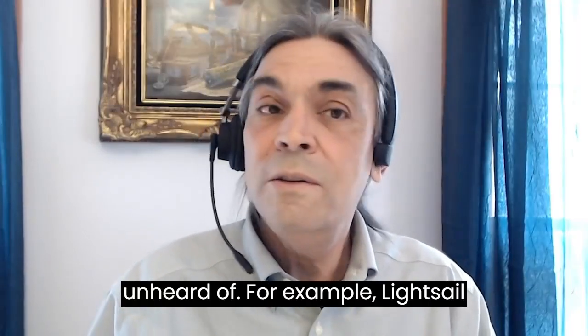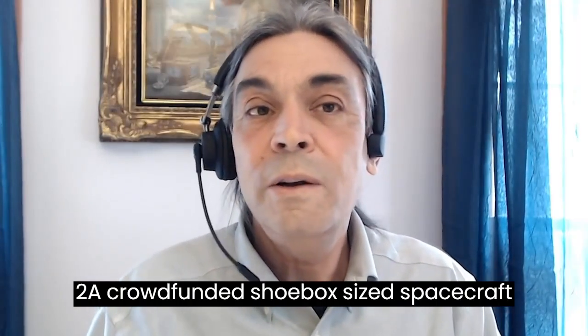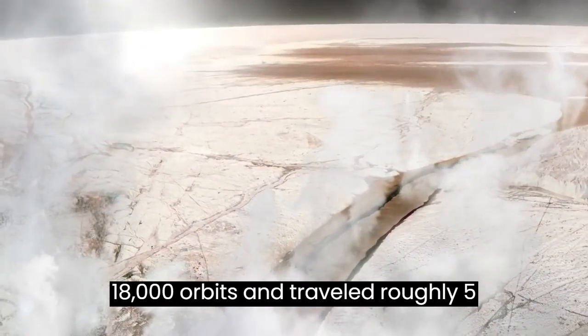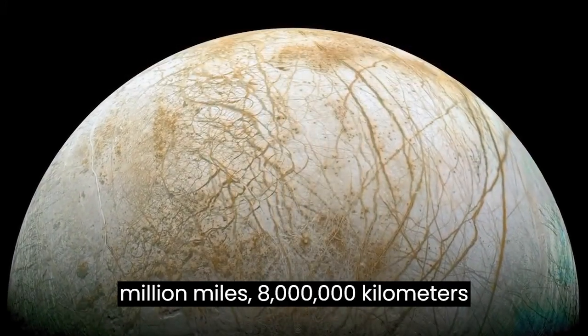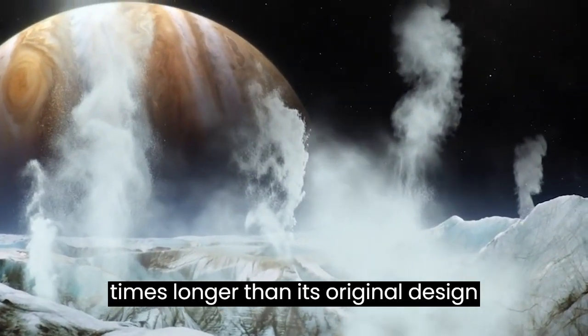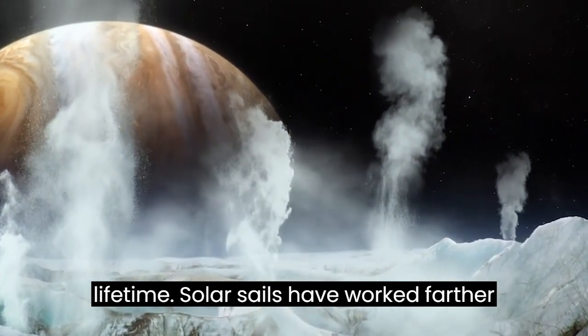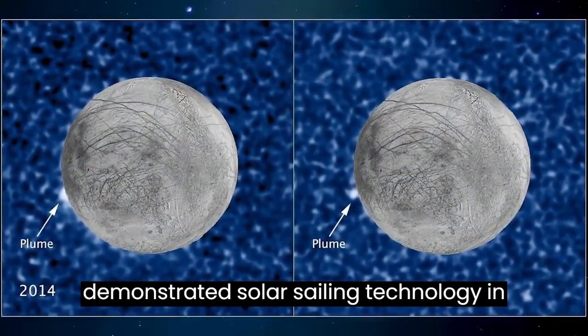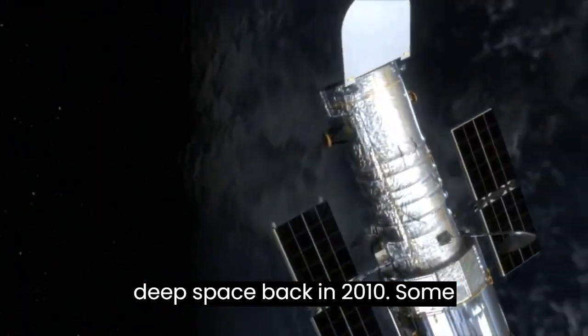This particular space technology is not unheard of. For example, LightSail 2, a crowdfunded, shoebox-sized spacecraft operated by the non-profit Planetary Society, launched to Earth orbit in 2019. By November 2022, LightSail 2 had achieved 18,000 orbits and traveled roughly 5 million miles, 8 million kilometers, during its 3 years in orbit, 3 times longer than its original design lifetime. Solar sails have worked farther from home, too. Japan's Ikaros spacecraft demonstrated solar sailing technology in deep space back in 2010.